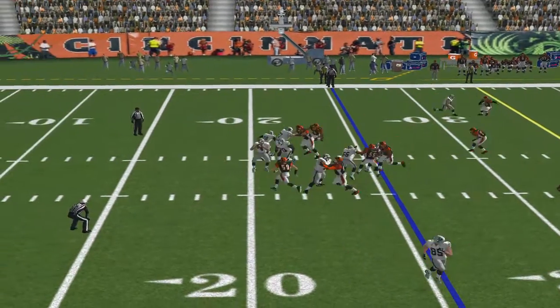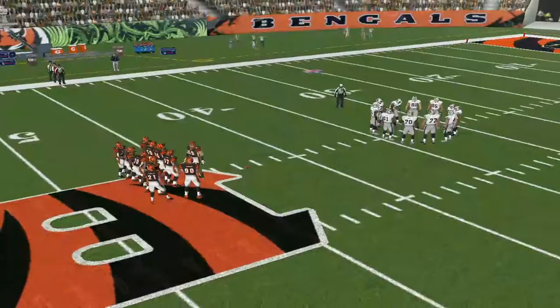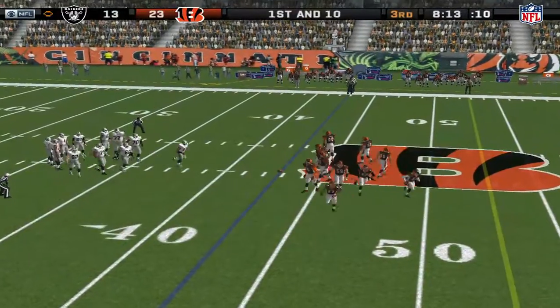Martin, the lone setback, under pressure with the pass. And he's planted in the open field by Williams. Makes the catch. The play results in the ball on their own 43.